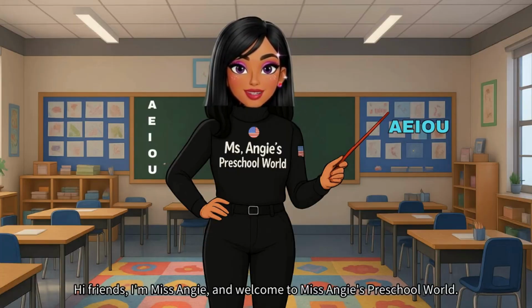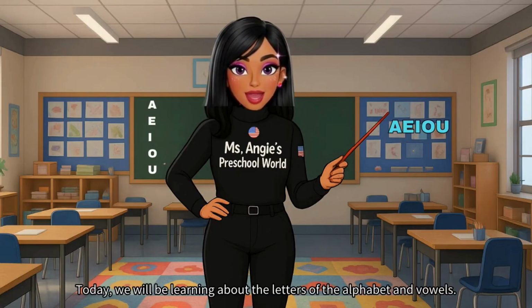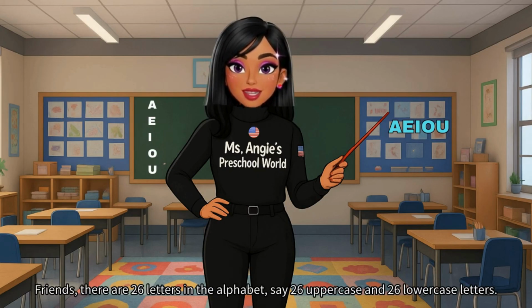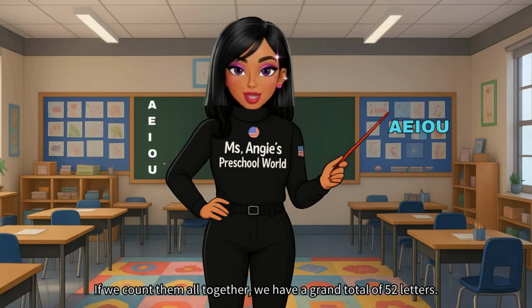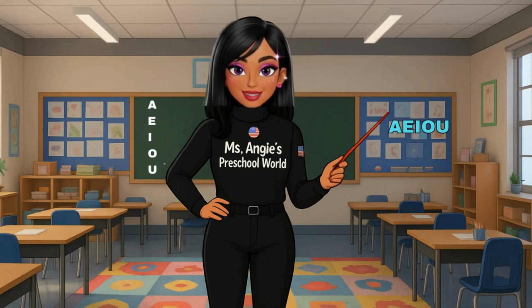Today, we will be learning about the letters of the alphabet and vowels. Friends, there are 26 letters in the alphabet, say 26 uppercase and 26 lowercase letters. If we count them all together, we have a grand total of 52 letters. Now, let's move on to our vowels.